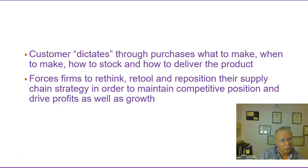We just said that. So that forces us as supply chain management to rethink, reposition, and retool our supply chain strategy in order to stay competitive, in order to drive profits. So this means using all the tools we have, including outsourcing, to execute the strategy in the most profitable and competitive way we can. And this is unique to the B2C type business, perhaps, more than the traditional fulfillment side.